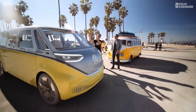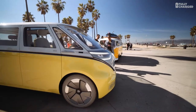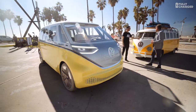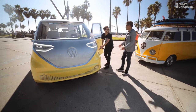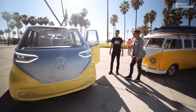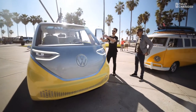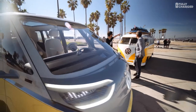So although this has more rake than the original, and it probably has to for safety. Exactly, because remember, in this car you were sitting on top of the axle. Your legs, your knees were here. But now, for safety reasons, it's not possible anymore. Well, thank goodness. But this is nice and thin. There's quite a wraparound screen. I've noticed the peak, the classic peak. Exactly, from the original.